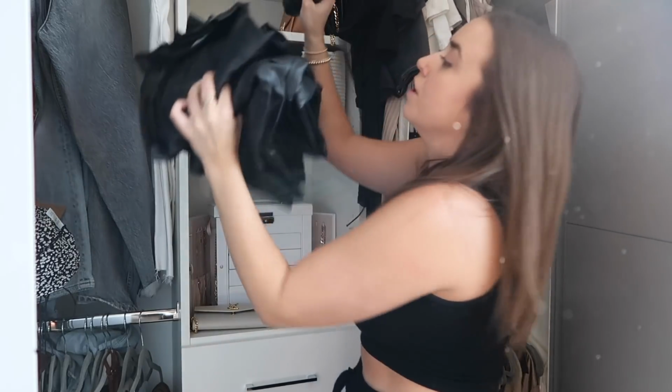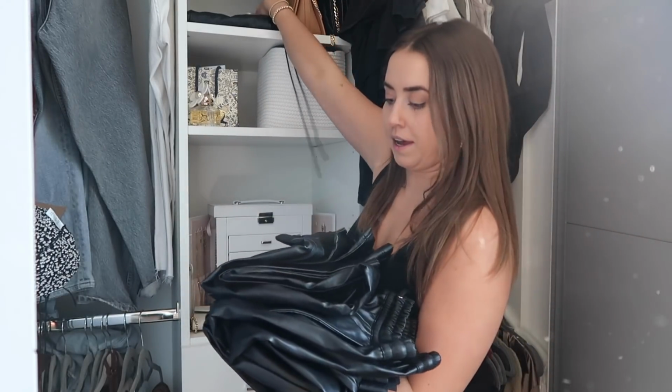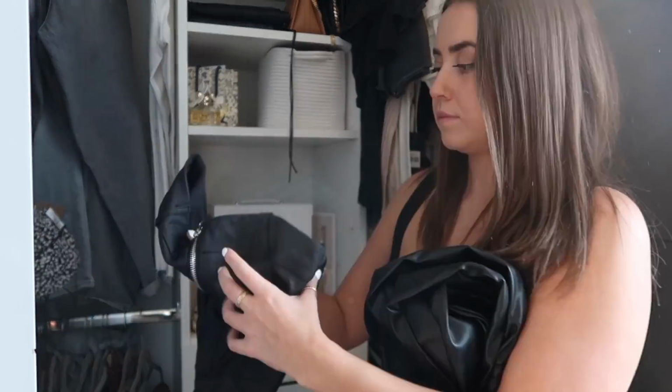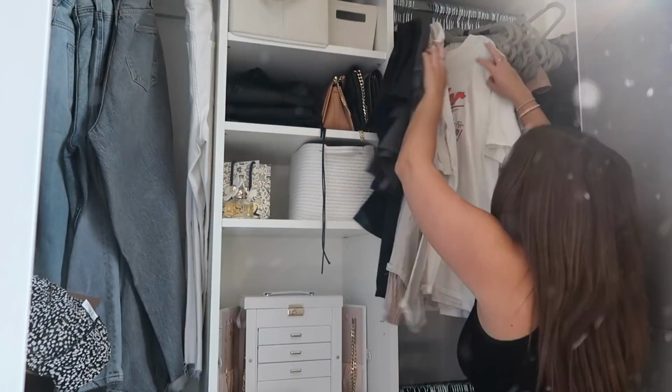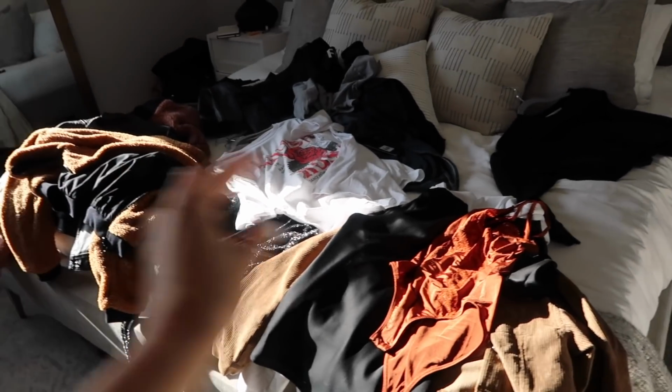I feel like all of these can go. I have so many pairs of leather. That whole section about to go. That pair's okay. All right, here is what I landed on. Not the most, not the least, you know, like I feel good.